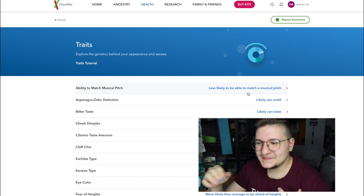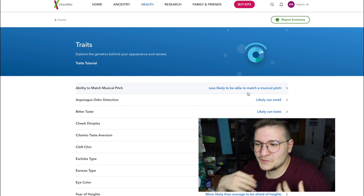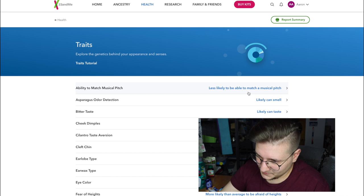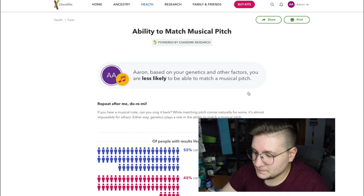They're just taking educated guesses on what is most likely to be the correct result based on your heritage, but that's not the same as your literal genetic makeup. Anyway, I'm gonna stop ranting now. Let's go through this. Ability to match musical pitch. According to 23andMe, I am less likely to be able to match a musical pitch. However, that is false.